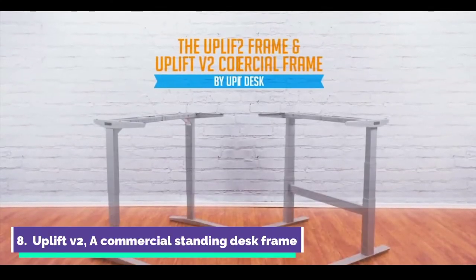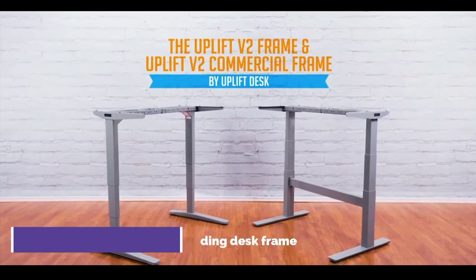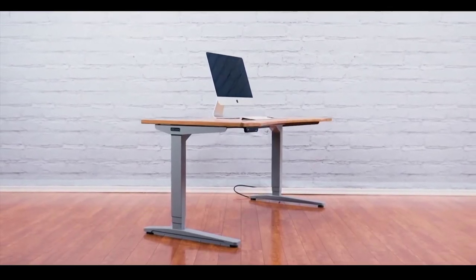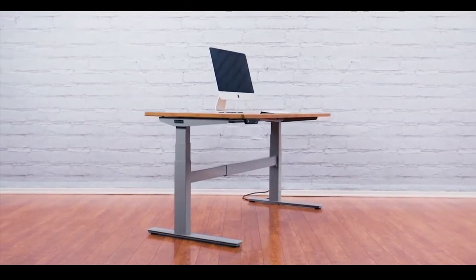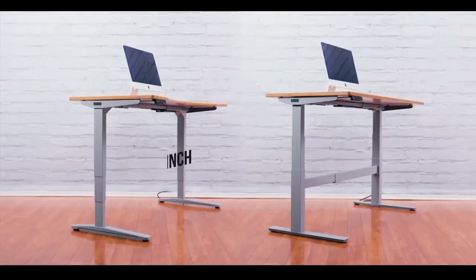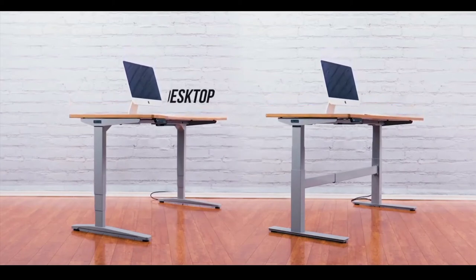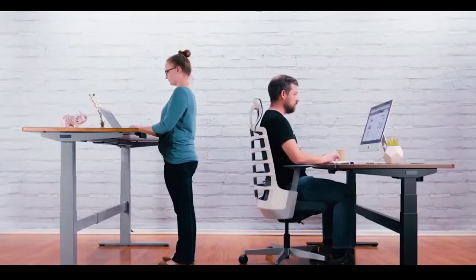8. Uplift V2, a commercial standing desk frame. Introducing the Uplift V2, a commercial standing desk frame that offers strong motors and height adjustment capabilities to help you stay healthy, happy and productive at work, with a height range from 22.6 inches to 48.7 inches and a 1-inch thick desktop.